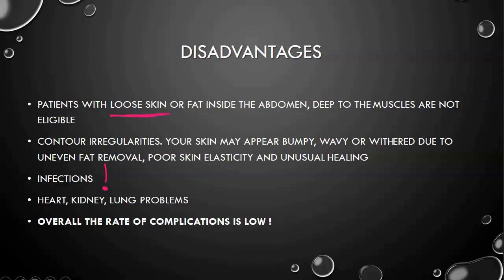Overall, the rate of complications is low, as the hospitals that specialize in liposuction have a reputation and a highly specialized medical crew that is working there. But make sure that you do your background check every time so that you can tick off these boxes.